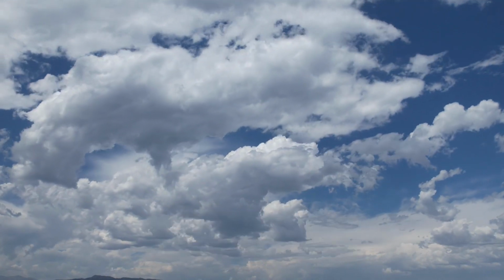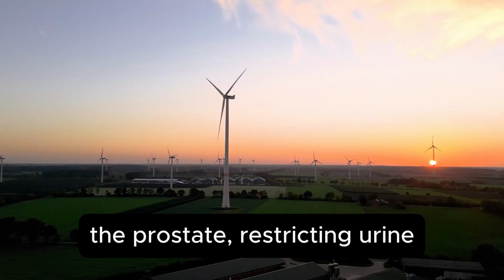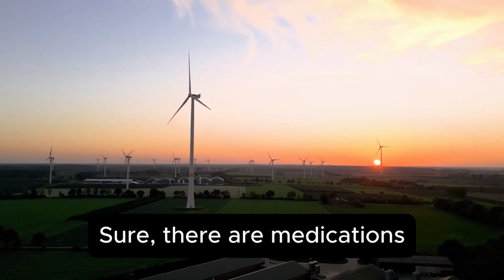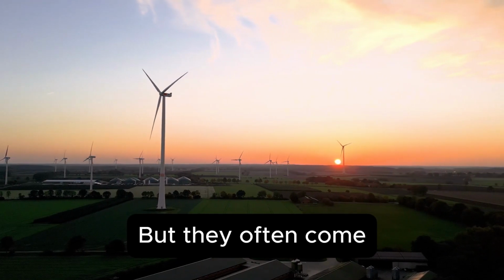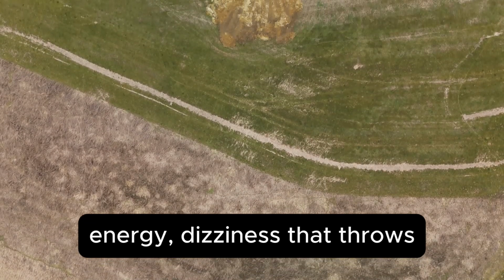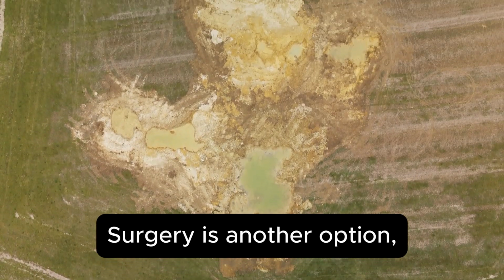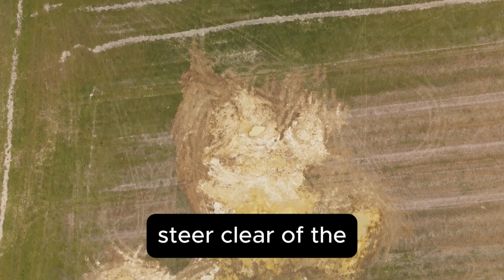The real culprits? Inflammation and oxidative stress silently wreaking havoc on the prostate, restricting urine flow and making life increasingly frustrating. Sure, there are medications available, pills that claim to bring relief, but they often come with a laundry list of side effects. Fatigue that drains your energy, dizziness that throws you off balance, and even an unexpected dip in libido.